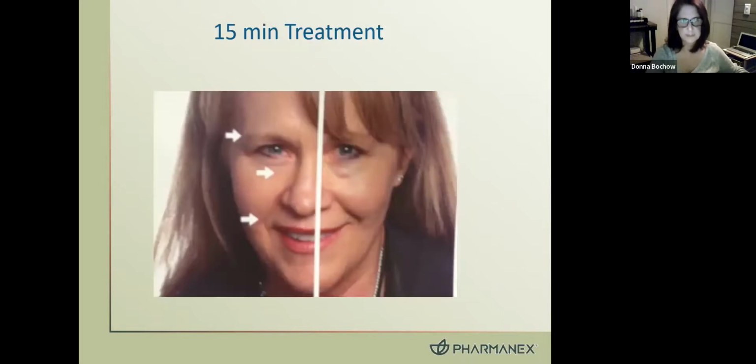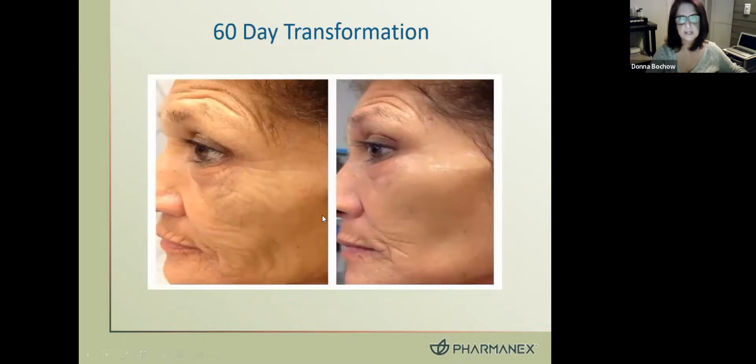This is another 15-minute treatment, and you can see the difference. And then this one is a 60-day transformation. Remember I was saying how every time we do a treatment, it builds on those results. It's cumulative. So if you do one treatment, let's say you do 30 days, okay, and you stop. You're not going to go back to where you started. It's going to keep building from that point. Aging just starts again. So we can reverse those wrinkles, and the skin starts growing back, and the collagen and elastin starts to reproduce, and when we stop, aging starts again.